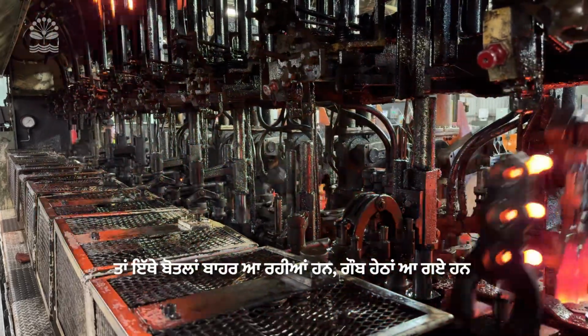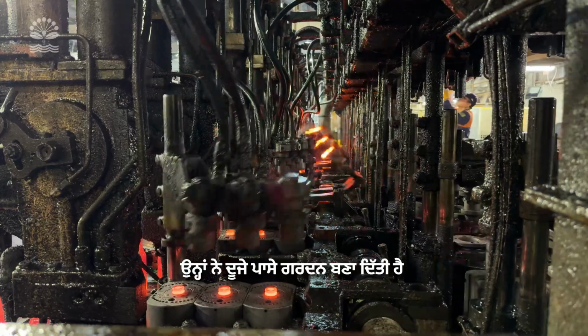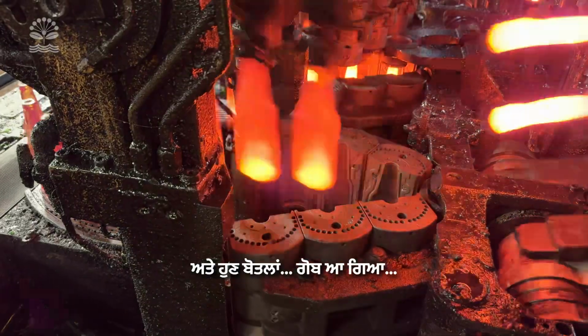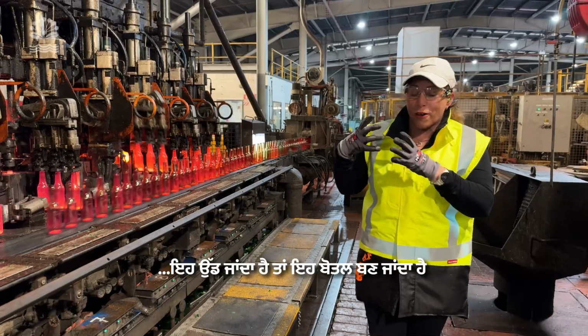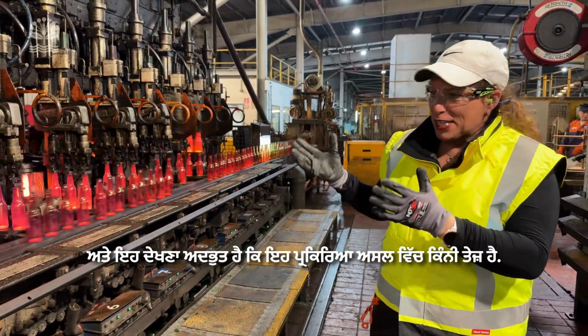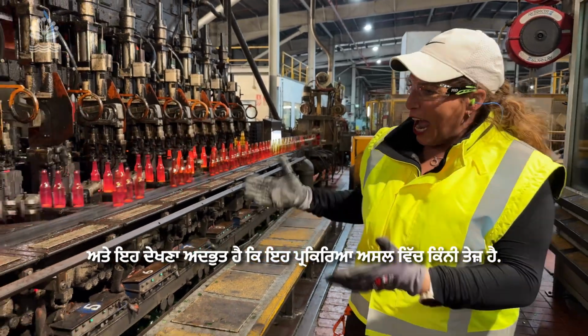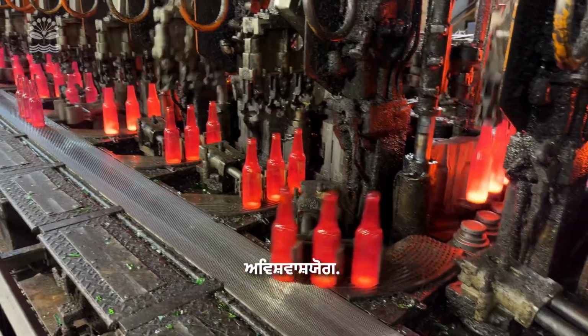So here's where the bottles are coming out. The gobs have come down, they've formed the neck on the other side, and now the gob comes over, it gets blown, so it forms the bottle, and then the bottles come out like this. And it's amazing to see how fast this process actually is. Unbelievable.